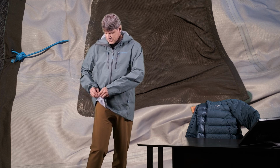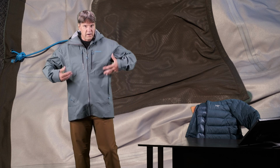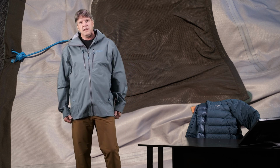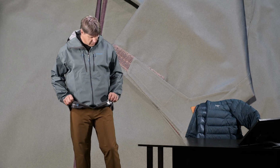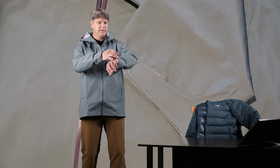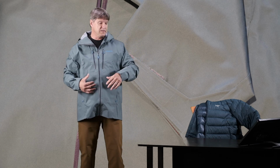So you can cinch this jacket up and basically block out any of the cold wind from coming up. So between the cinch along the bottom, there's two of them, one on each side, and the Velcro straps here on the wrists, you can really seal this up.